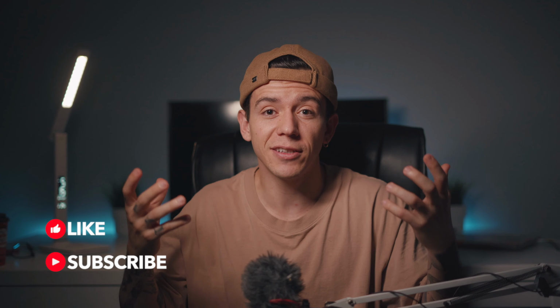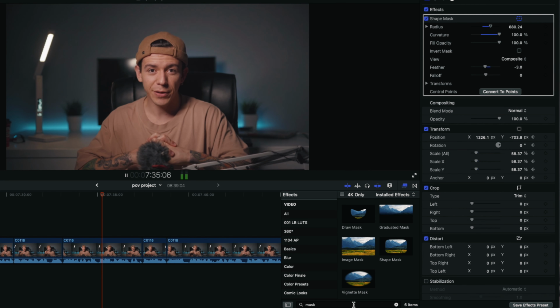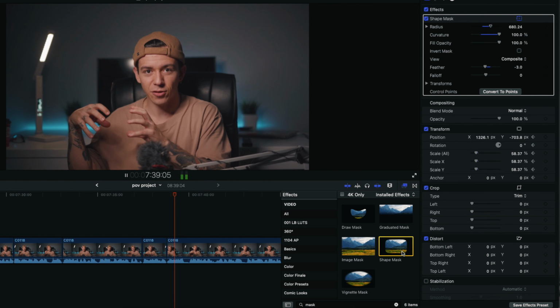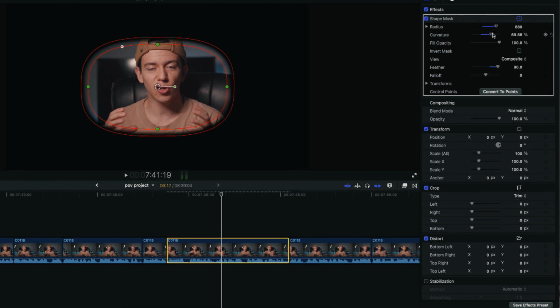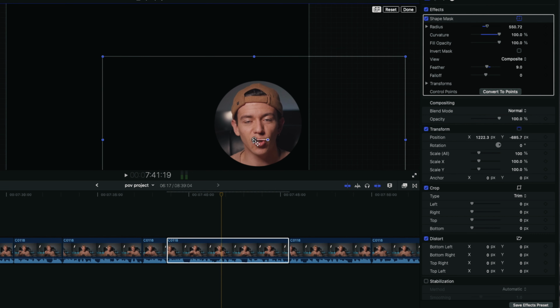Last tip for you, if you wanna do a tutorial like me, I always try to keep my head on the corner of the screen. And I'm gonna show you how you can do that right now. So we're gonna go to the effects tab and we're gonna look for the masking effect. When you see the masking settings over here, you're gonna be able to adjust the circle or square, the intensity, and all this good stuff. Double click, transform, and bring it to any position of the screen that you want.